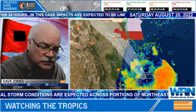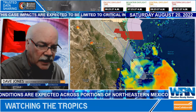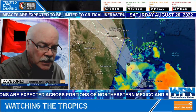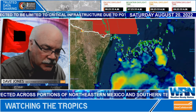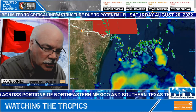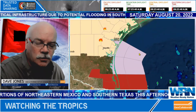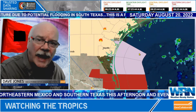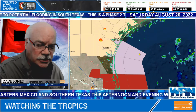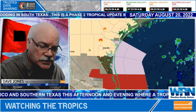So it looks like if this system does take this path, we're going to have a lot of rain. This is a real-time radar that I have displayed here. Some rain is actually reaching parts just off the coast of Brownsville, Texas, here on the Texas coastline, but we're expecting some impacts all the way up to Corpus Christi. That's why there are small craft advisories in effect there. So don't take your boat out today. It's just not a good day to do it. And there are also some special weather statements in southern Texas.